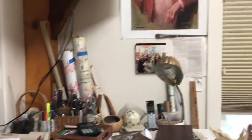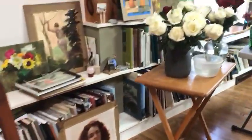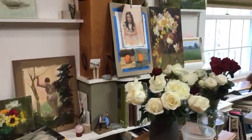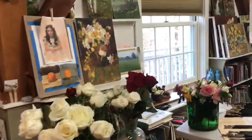So here's my flat file, and a clay of our wonderful dear departed Everett Raymond Kinsler, and then piles and piles of unfinished paintings. My books, of which I have a million art books, and coming into the part where I have all the roses for the painting I'm working on right now, which I'll show you.